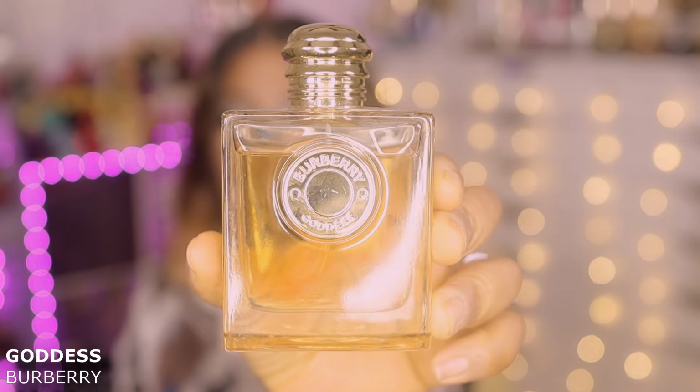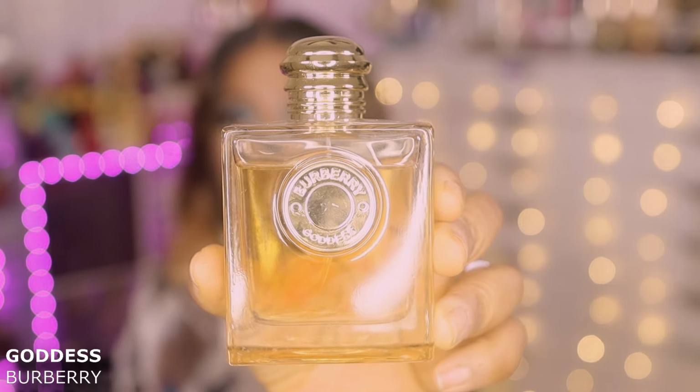Next fragrance is from Burberry. This is called Goddess Eau de Parfum. Now, bear in mind, Goddess Intense is out. But let me tell you guys, I'm getting the travel size of this because I want to compare the two. I've been hearing mixed reviews on the Goddess Intense and that's what's steering me clear from it because I really wanted to love the Goddess. I love it, but it's not 100% love. It's more like a like.